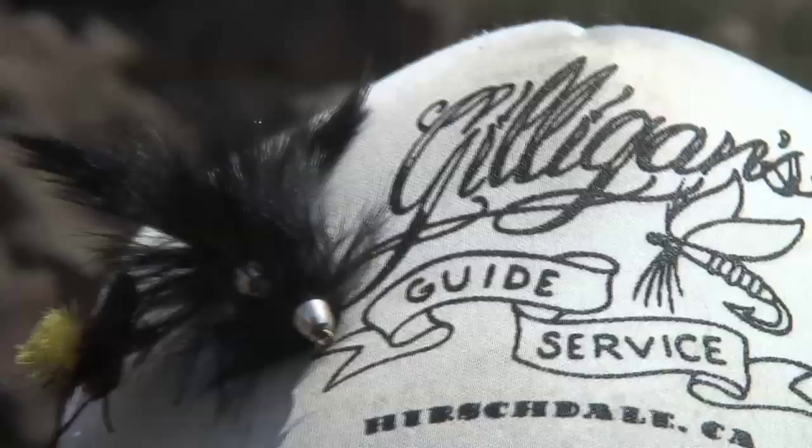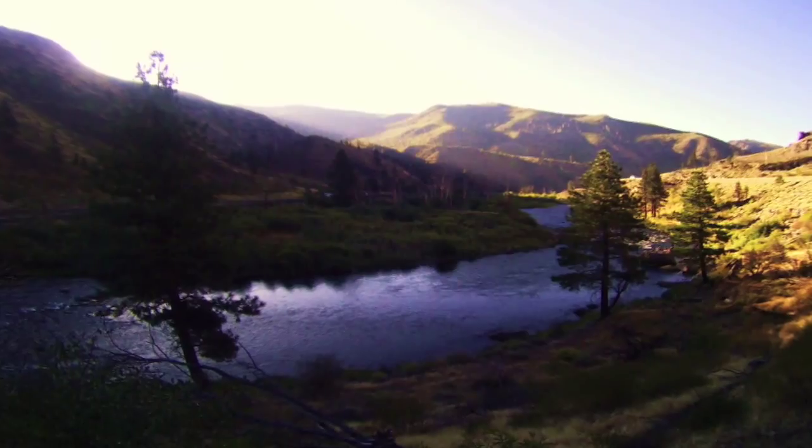This is my house, come on in. Hi, I'm Matt Koles, owner and proprietor of Gilligan's Guide Service. That's my nickname. Here on the banks of the Truckee River, Hirschdale, California. Sometimes we start off right here. There's a great run above the bridge here.